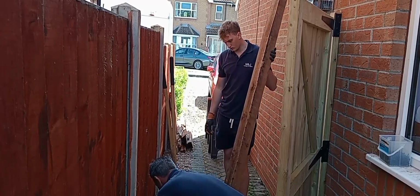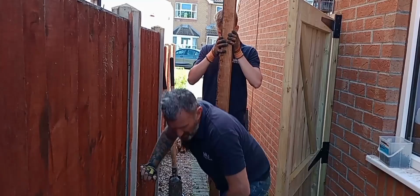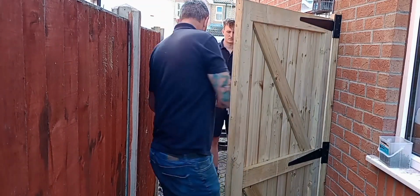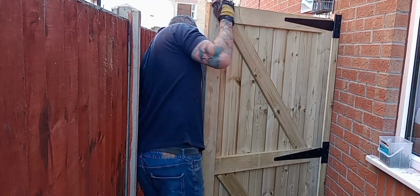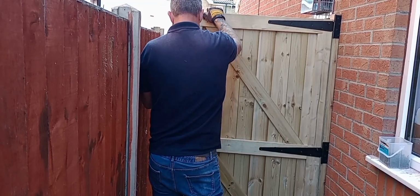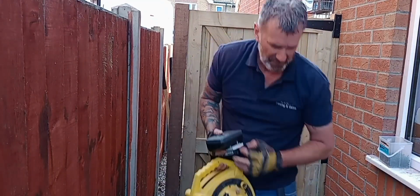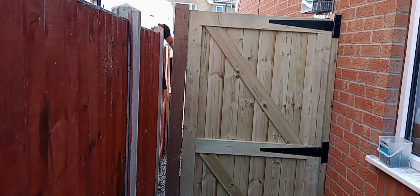Unfortunately, because it was such a small alleyway, I couldn't really put the camera any other way, so I couldn't really show you. But I'm there. So we're just trying to level it off now. That's all we're trying to do. Just making sure it's going to be the same level. And then once we get that level, we're going to start cementing. We fill the hole a third of the way with water, and then we start adding the cement.